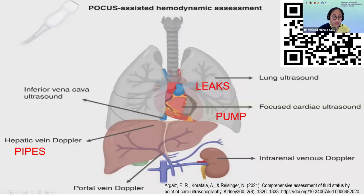Okay. Now, as we have said a while ago, preload is LVEDV. So logically, the most well-validated assessment of fluid status, focused sonographic assessment of the heart, abdominal veins, and the lungs, the pump, pipes, leaks approach, is used to gain insight into systemic hemodynamics and guide fluid management decisions. This is the QR code to the source journal. Please feel free to scan and download. Next slide.